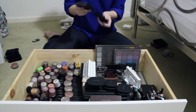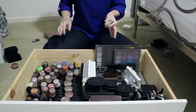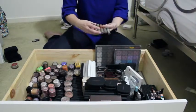I'm going to give this one a try and see how that one goes. MAC Mixing Medium Eyeliner. That one, I feel like that is so old, it's gone bad. So I'm going to toss that. Then I have these eye bases from Prescriptives.